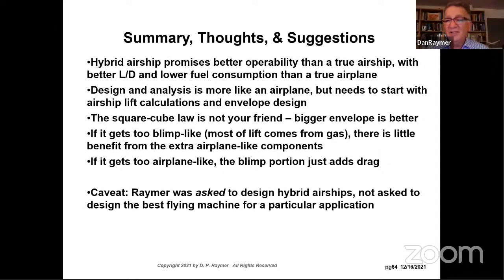Okay, one caveat. I like hybrid airships. I'm interested in them, and I've been involved in the design of several of them. I'm not convinced. I'm not ready to say that they're definitely better than either a blimp or a regular airplane for any particular application. I don't know that. If somebody came and asked me to meet a particular customer need and they didn't care what kind of vehicle it was, I would include that in the early trade studies and try to decide if it was the best. I wouldn't walk in saying, yep, it's definitely the best, because you just don't know.